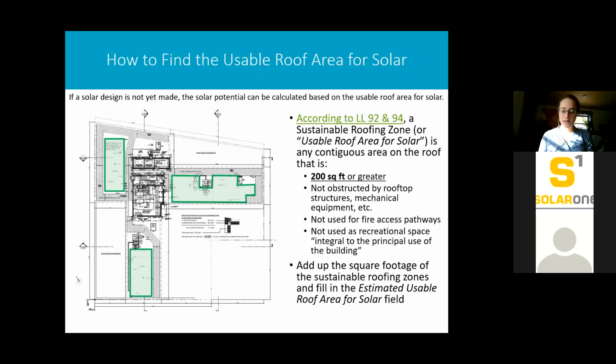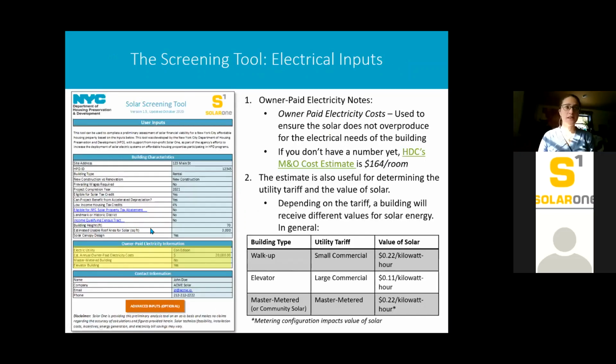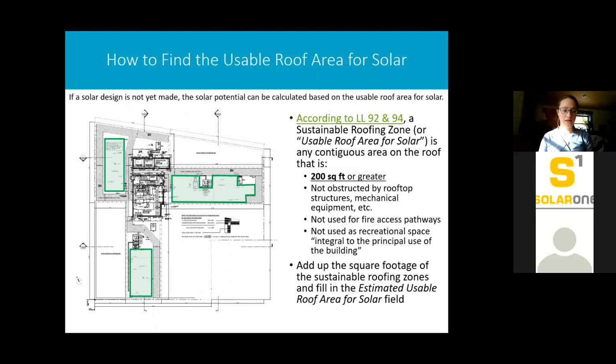Earlier, we kind of skipped over, I'm going to go back and show this, the estimated usable roof area for solar. And I want to give a more detailed account of how you can find this if you don't already have a solar design. If you have a solar design, by all means, use those calculations in the Advanced Inputs tab. But if you don't have anything except a roof plan, then this is how you can calculate it.